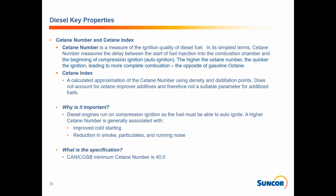Cetane index. This gets a lot of people confused, especially if they're looking at a product certificate. Cetane index is not the cetane number. The cetane number is actually an engine test or a lab-scale combustion test, whereas the cetane index is a calculated approximation of the cetane number. It uses only the density and the distillation points. So if you have a diesel with a cetane improver, it will not be accounted for using the cetane index. A lot of people get confused between the index and number.